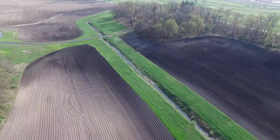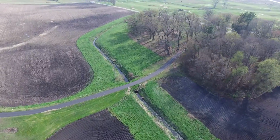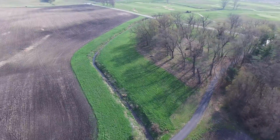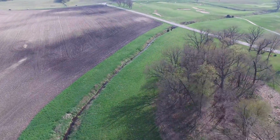Please remember that almost 1.3 billion gallons of rainwater falls in our watershed each year, and these wetlands and buffered ditches carry over 60% of this volume directly into the lake.